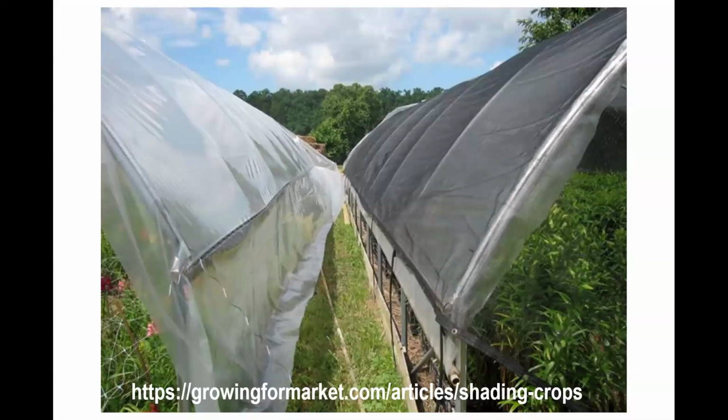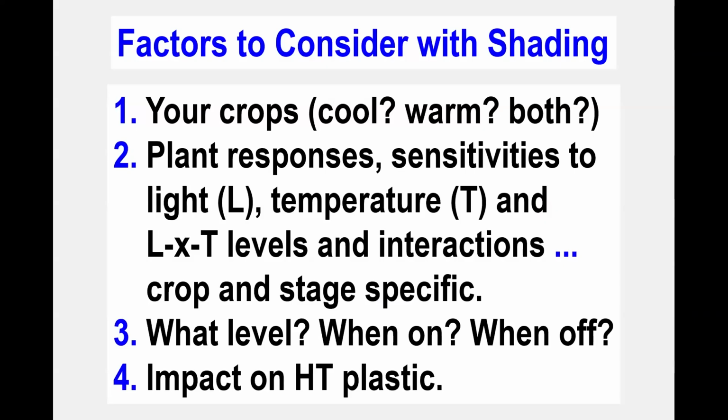And of course, depending on what we're growing and the needs of that crop, we might have a shaded tunnel and a non-shaded tunnel. We're trying to create environments for our crops that work for them very well, and then of course end up working for us in the meantime. So factors to consider when using these materials are listed here. Which crops are you growing? Do you need to cool them, warm them? Do you need both? What are the responses to light and temperature relationships that you'd be creating? What happens at different crop stages? How much shading is needed, or how much shade do you need to apply to get the desired effect? When do you put it on, when do you take it off, that sort of thing.